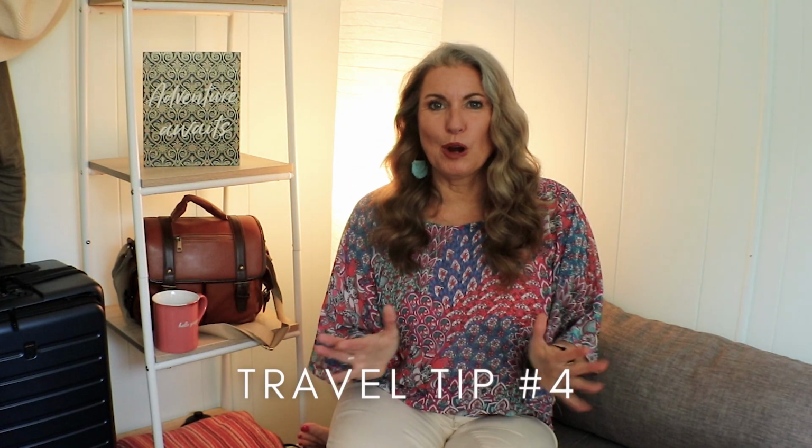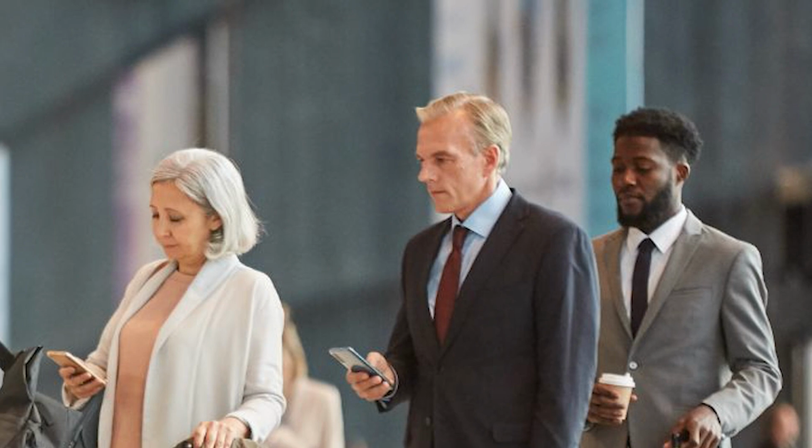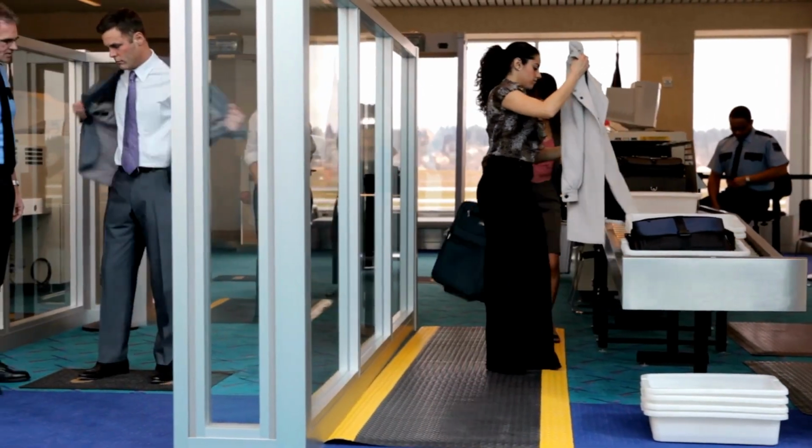Tip number 4, when you get off of the plane, if you've not had an opportunity to use the bathroom before you're getting off the plane, you want to find a bathroom pretty quickly because it may take you quite a long time to get through that customs line. And you don't want to be standing in that customs line thinking that you're going to pee your pants because it's taking so long. And a lot of places, if you have a connecting flight, so say you have to go through customs and then you're getting on another plane to fly somewhere else in that country, you're going to have to go through security again too.